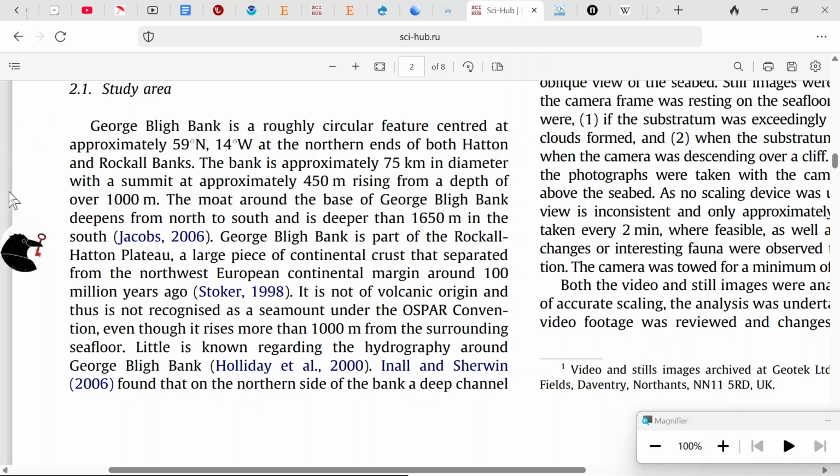George Bligh Bank is part of the Rockall Hatton Plateau, a large piece of continental crust that separated from the northwest European continental margin around 100 million years ago. Yeah, 100 million years. What if this is totally wrong? You know, this is how they try to explain away. This is a very common thing in geology. Everything takes millions, if not billions, of years. Separated from the northwest, yeah, plate tectonics.